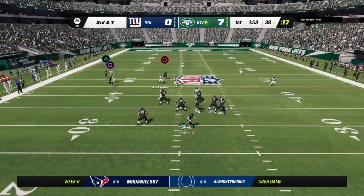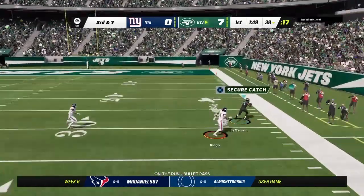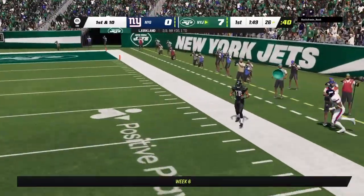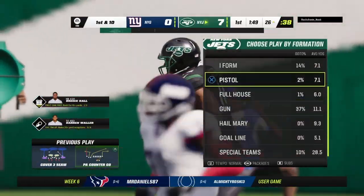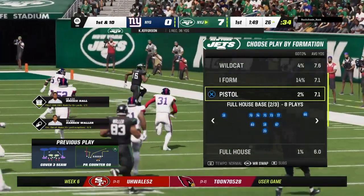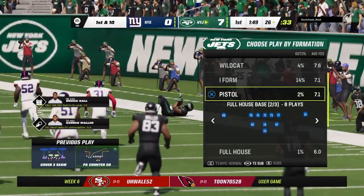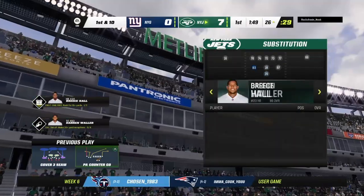Off play action. Kirkland. And that's caught inside the 30. And he is out of bounds, but not before he's inside the 30. A 1st down and then some. 36 yards. We see this happen so often. If you're a defender, it's like watching a bad movie over and over.